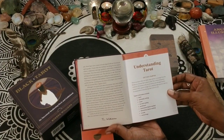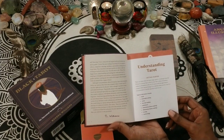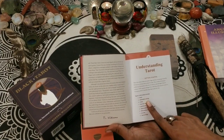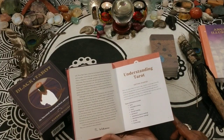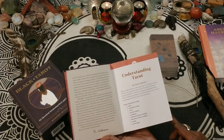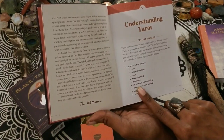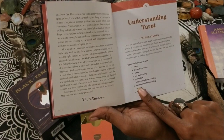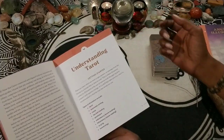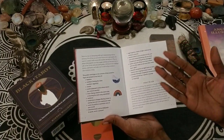We have Understanding Tarot. Look at this. Types of divination include tarot, automatic writing. Both of these are cartomancy and automatic writing now. It's been my mainstay of divinatory tools as of late, for a good long while now. Runes, tea leaf reading, pendulum, osteomancy, bone reading, lithomancy, stone reading, scrying. I scry with my crystal ball. Numerology. I mean, there's so many more, by the way.